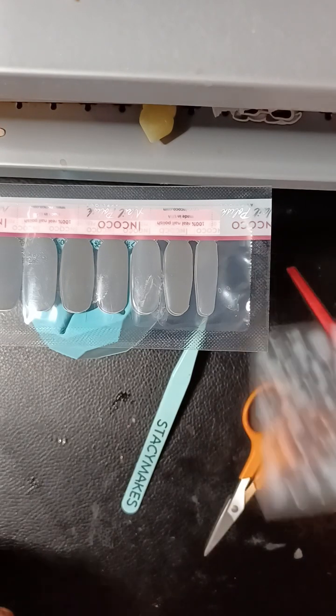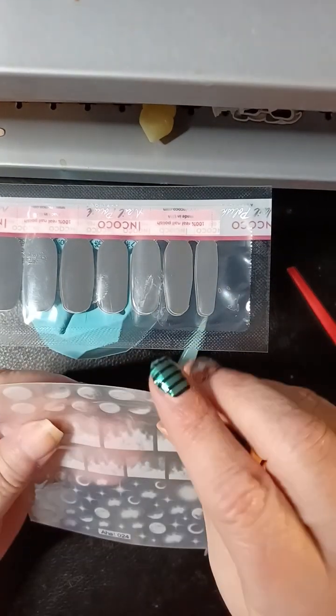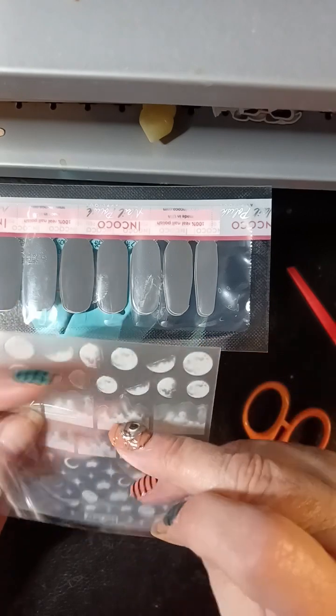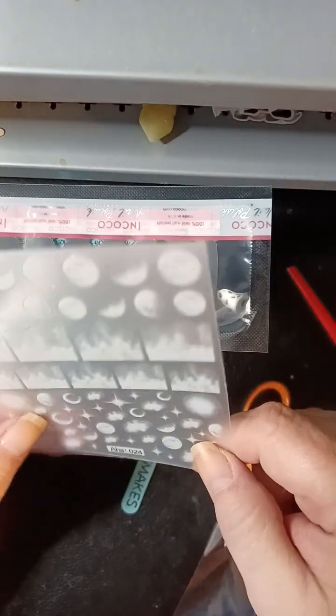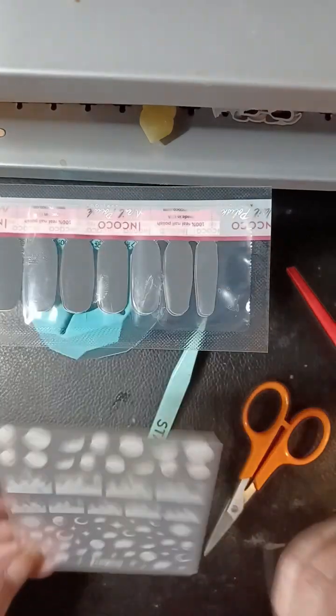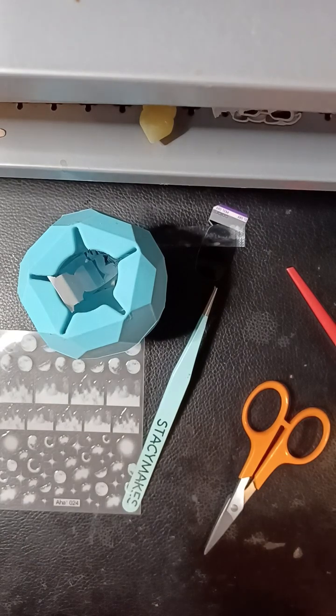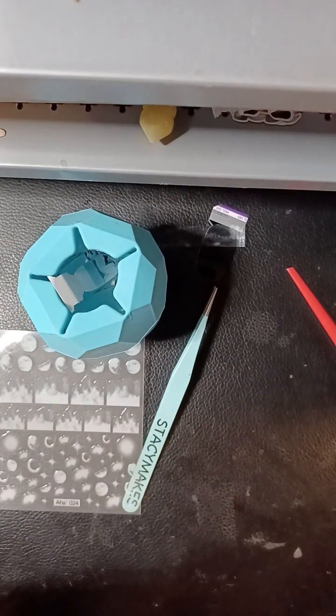Okay, so I got these decals. You know, they just did those Prime Early Access days. Whoops, the wrong side. Look at these. Oh my gosh. Don't you think? Like a little cloudy bit? Yeah, you do think that. And I haven't got to use Steely Gray, so I'm pretty excited.